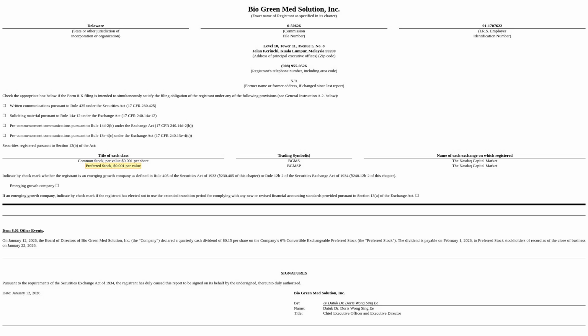The company is not checking the box to indicate they are an emerging growth company. This means they are not taking advantage of some of the regulatory flexibilities offered to newer or smaller public companies. Since they are not an emerging growth company, this particular checkbox related to accounting standards transition periods is also not applicable.